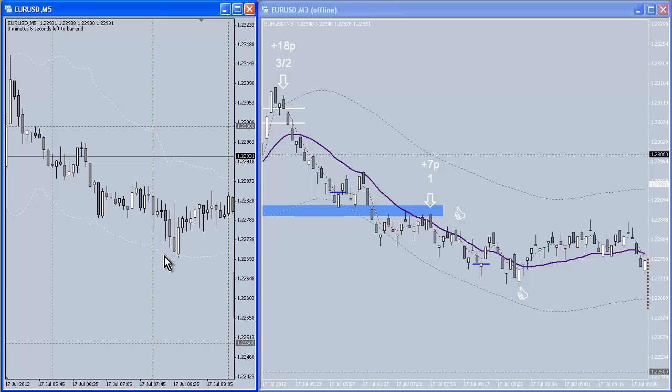And eventually I just got sick of it. I waited so long, you can see on the M5, and I had enough. And I just took 7 pips. So it's a lot less than I would normally take. But finally, when this kind of double bottom came in here, I just exited based on some rules that I typically use and that I teach in the Elite Range Bar trading system.